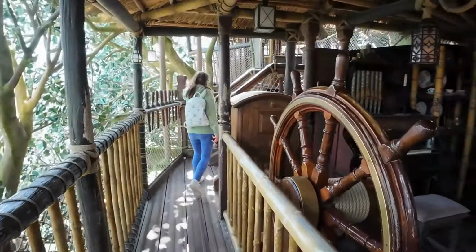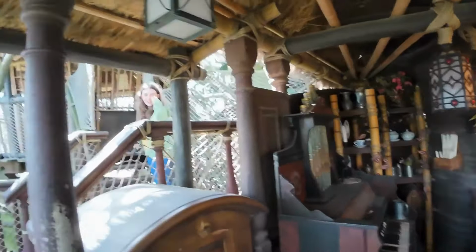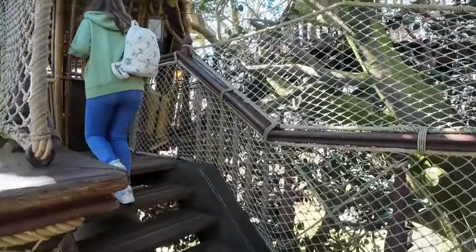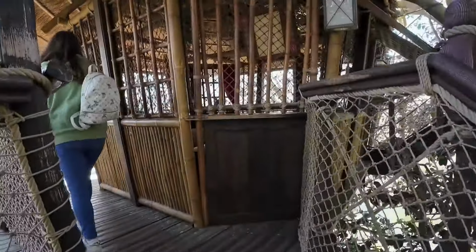Family dancing there in the background. It's very well themed. Are we at the top? Yeah. Are you joking? Oh, there's more. Right, okay, I'm just not going to look down.